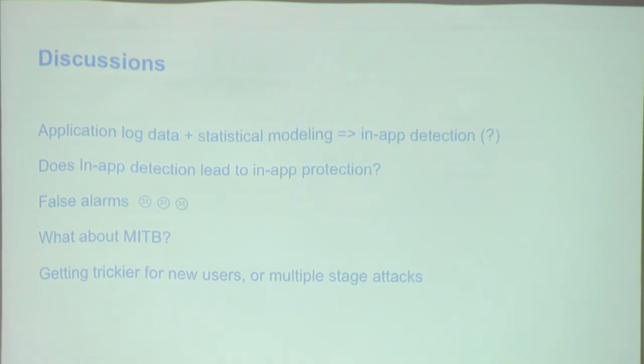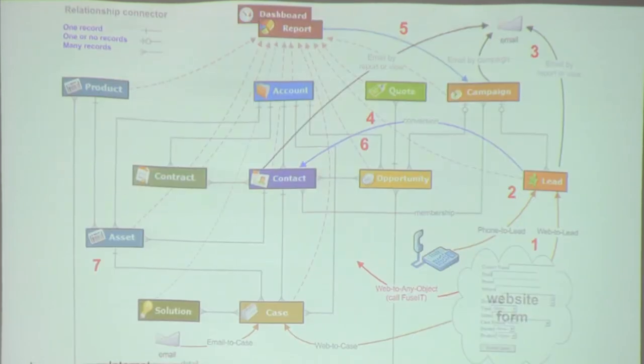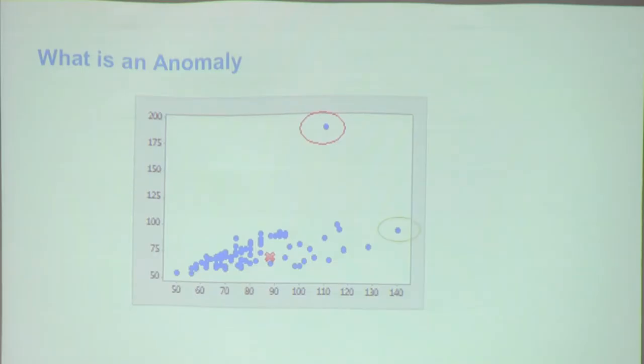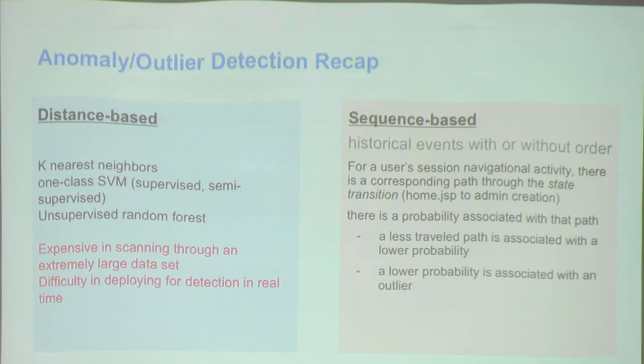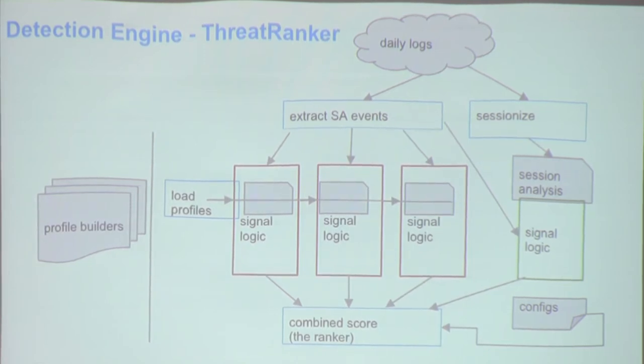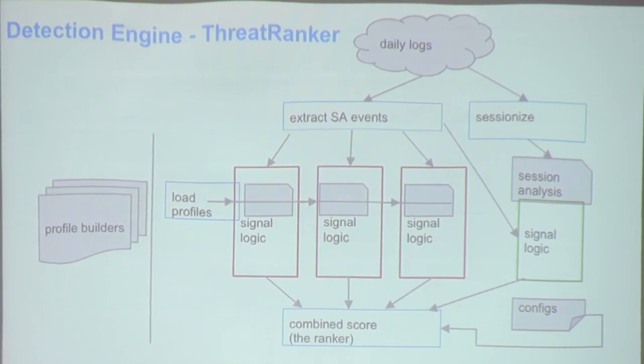Questions? Can we go back to your high-level slide? Here you show the profile of the builder, the profiles to fit into the logic. Is there something that closes that loop? Based on the lessons learned from your analysis, do you build a profile, or is that completely separate?